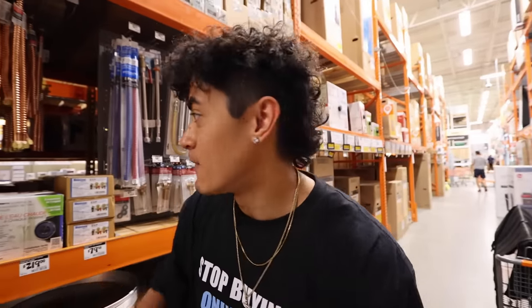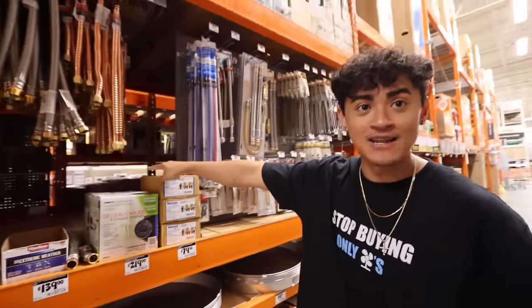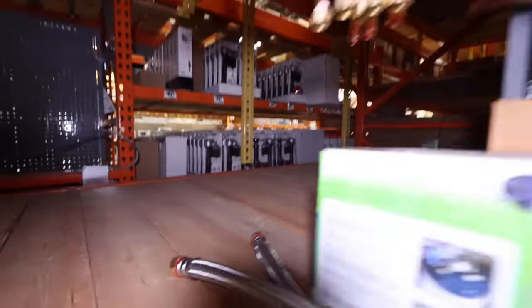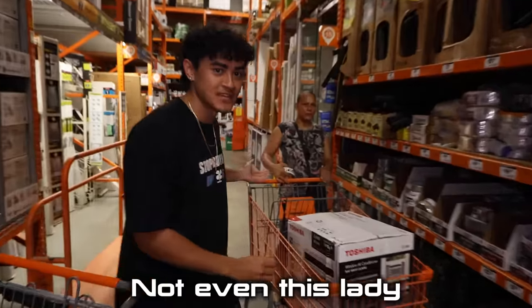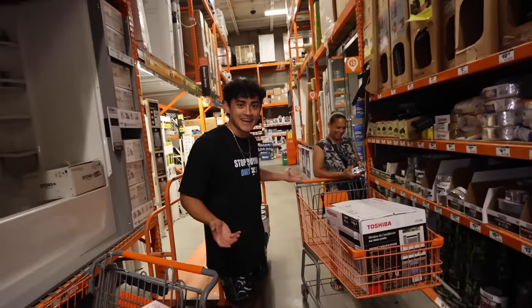We found the perfect spot right here behind all of this. Take a peek inside and look at how much room there is, boys. Ooh, and it goes up there if we can build up there. To the second story, we might be able to make a double-decker gaming fort and nobody's gonna know because we're gonna make it so hidden. Not even this lady right here that heard everything we said is gonna know, right? She said, I have no idea.